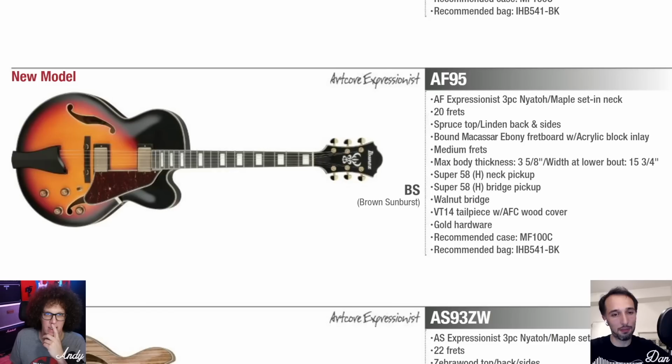You have a three-piece Nyatoh maple neck that is set in. Linden sides and linden body. You've got a spruce top. And pickup-wise, again, you have the Super 58 pickups. Great. So a lot of high-end specs on this guitar. It comes pre-strung with 10 to 52s for some serious jazzy tones. And these are very well made. They come from the Indonesian factory. There's nothing wrong with them. The quality right out of the box is just there. If you play it, you will have a lot of fun with them.